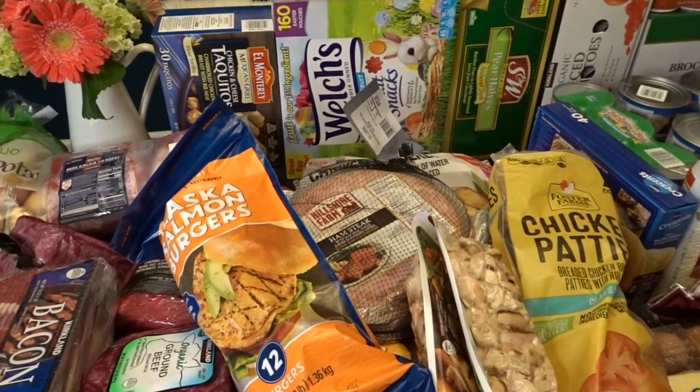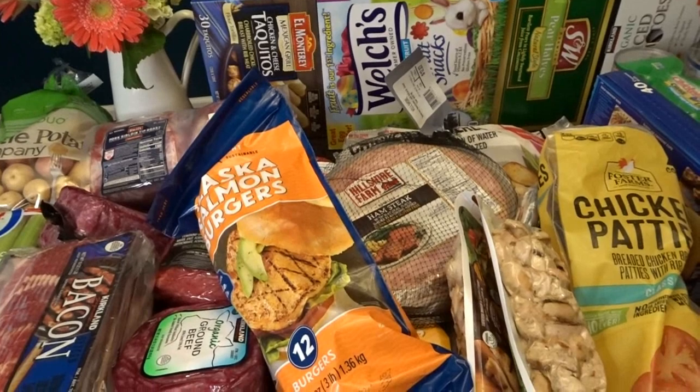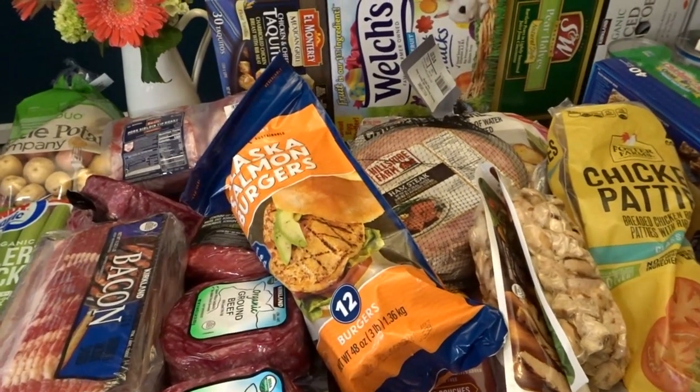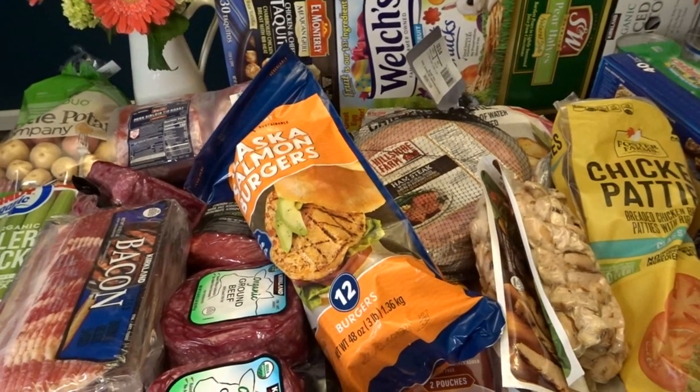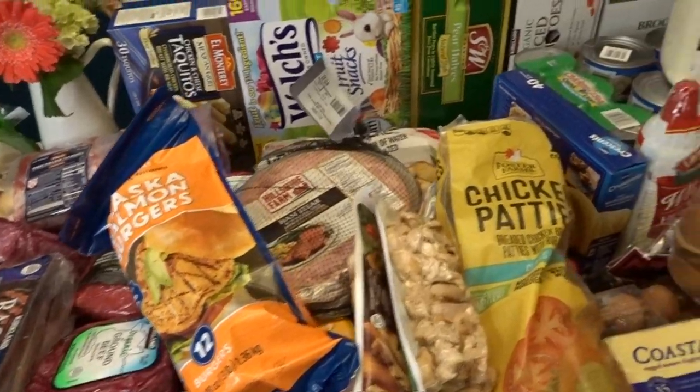We were really lucky that the freezer in the garage did not suffer any melting. It stayed nice and frozen the entire time. So we were very lucky. I didn't open it up the entire time the power was out. And when the power came back on, I went and checked it and everything was still frozen solid. So we were really lucky with that.